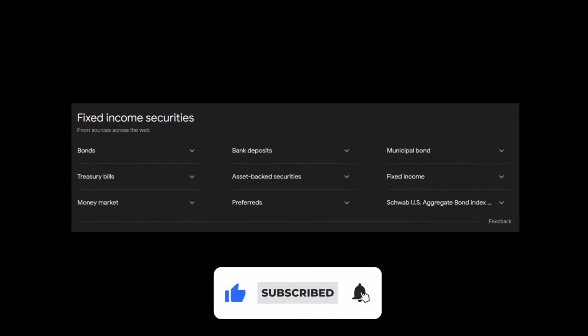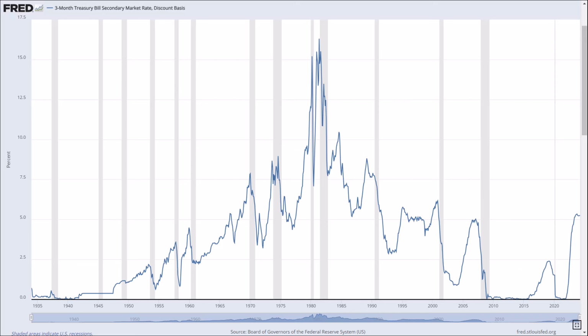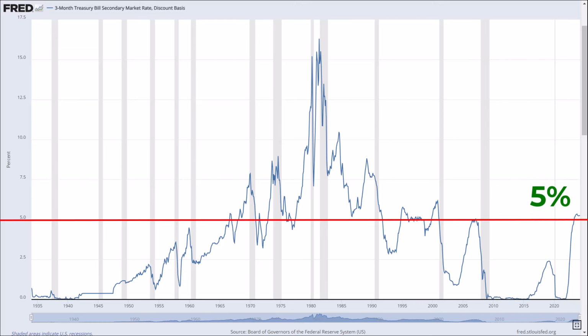Welcome back, insiders. Today we're diving into the world of fixed income, specifically US Treasury securities. You'll learn how to acquire these government-backed treasuries for security and real passive income.